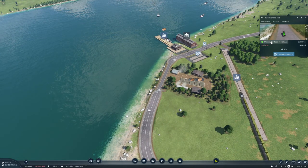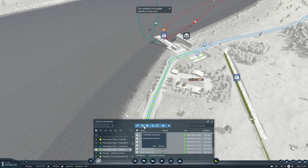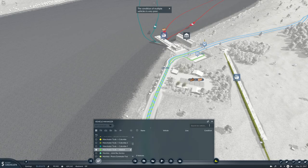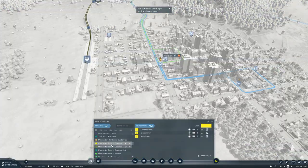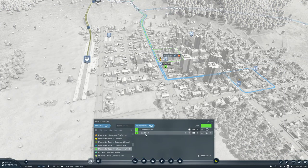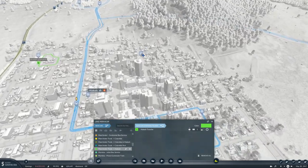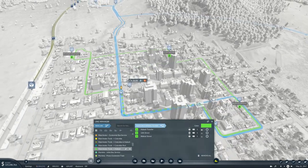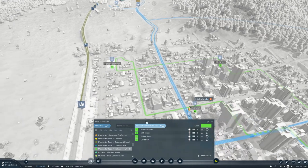Then this one, I certainly don't want 25 on there. You know what? Let's sell all of them. And Manchester tools to Hialeah. Let's move these. We'll go there. There. There. There. Okay.